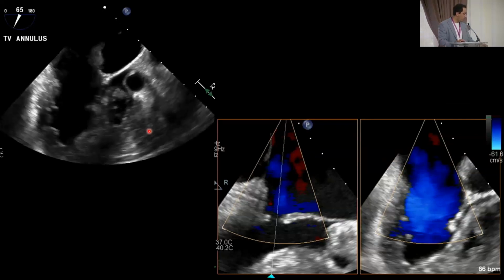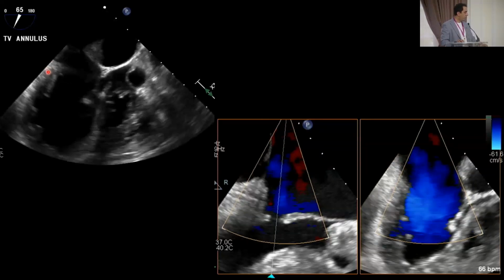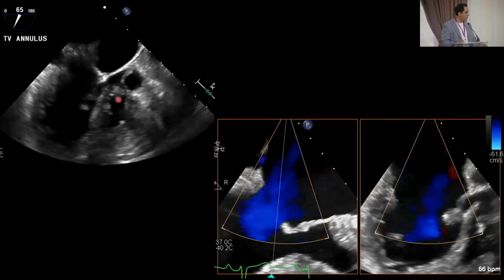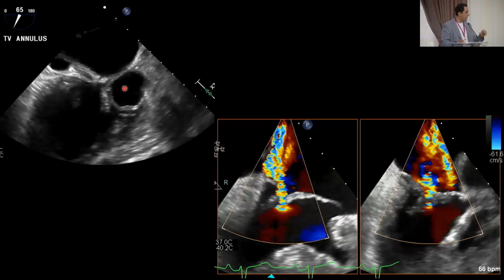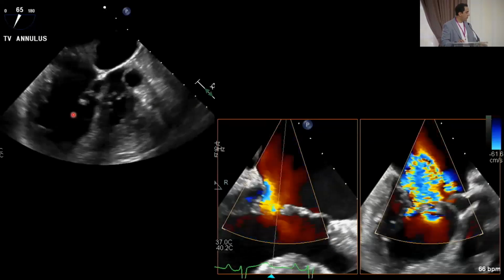So this is her intra-procedural TEE. And again, you appreciate the crisscross relationship of the AV valves. This is the hypoplastic tricuspid valve. You're seeing it on FOS. And this is the mitral valve.